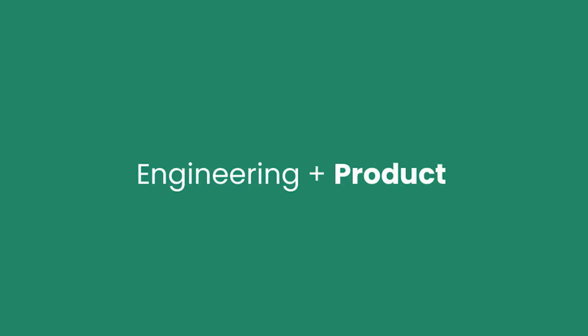Now let's move into the product side of the story. The product side of the story is sometimes overlooked because engineering will figure this out and they're going to be launching this, but it's actually, I think, even more important than the engineering side.